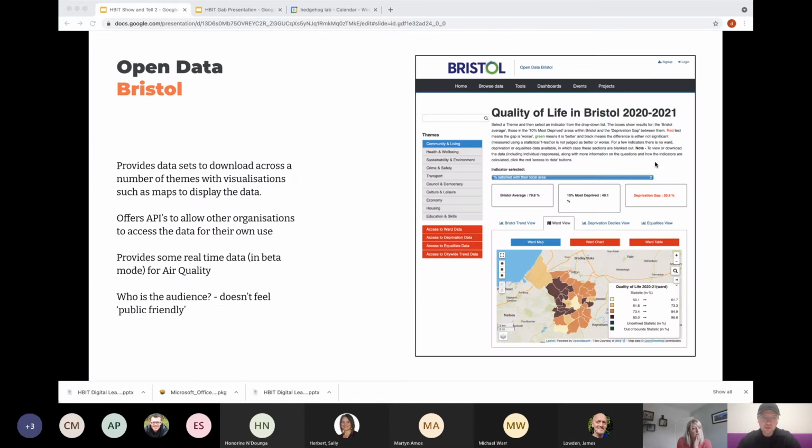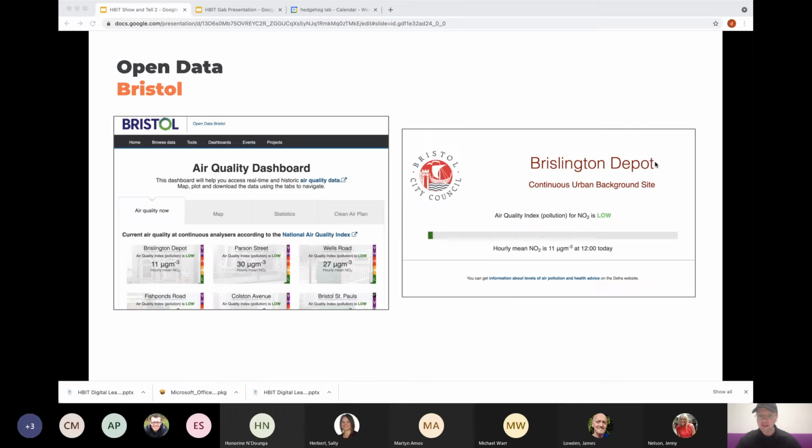An example of one of the sites that we looked at is Open Data Bristol. This platform actually does all three. It shares data sets, provides visualizations, and offers real-time data, but in beta format. What we found across Open Data Bristol and some of these other sites is that they don't really have a public facing feel. They very much are just presenting the data. Here is an example of the real-time data that's displayed in beta mode.